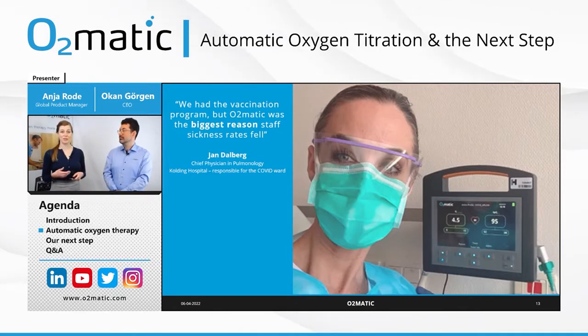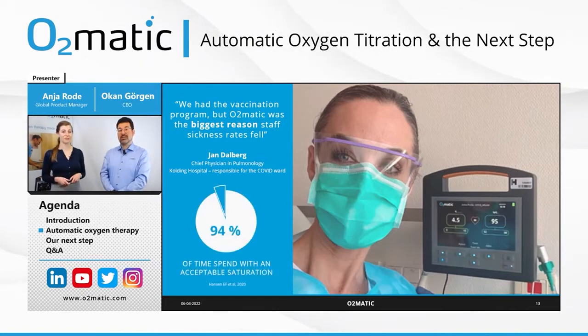And that's because the nursing staff didn't have to go close to the contaminated patient. So it was quite simple. And we also had a study for COVID patients where we could see that we could keep them in the interval for 94% of the time, which we think is quite impressive.